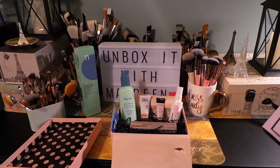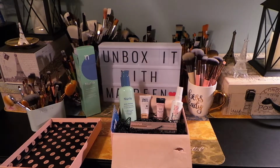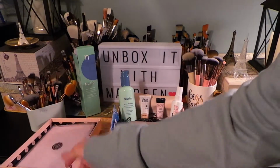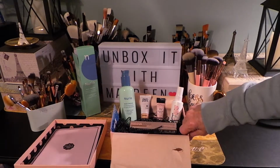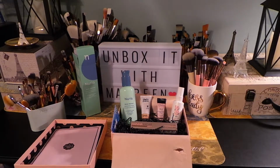I know Glossy Box, I do believe, is more of an international type company. I see a lot of UK YouTube creators posting from Glossy Box, so I do believe you can get it in other countries. I don't know about all countries. But this box has a nice finish to it, so I will be saving that, and I can use it for giveaways or just to store items in.